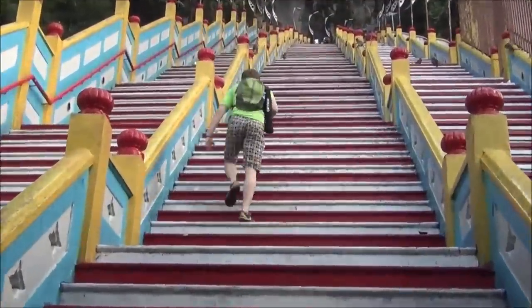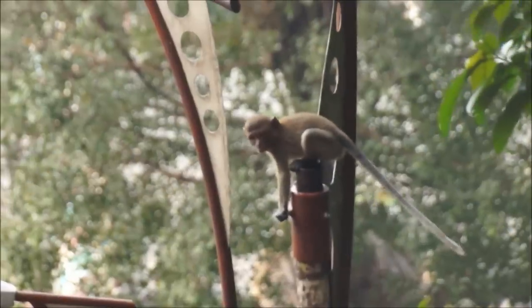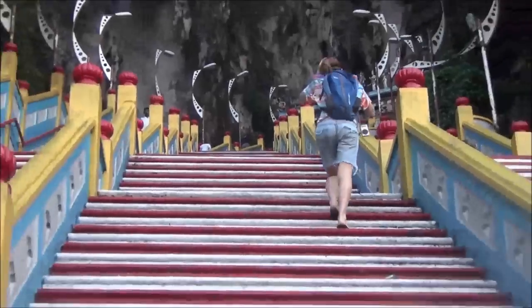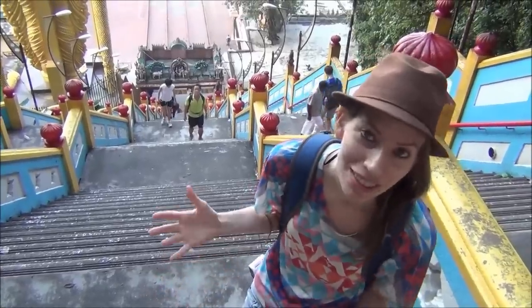Here I am on step number one. I've only got 272 more of these bad boys to climb. Off we go. Macaques, or little monkeys, and this is my first time seeing monkeys up close, so all I'm doing is taking pictures of them. Forget the temple. Finally, 272 steps later, we have made it to the top.